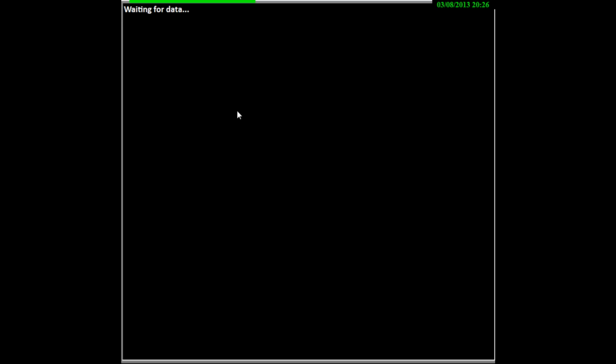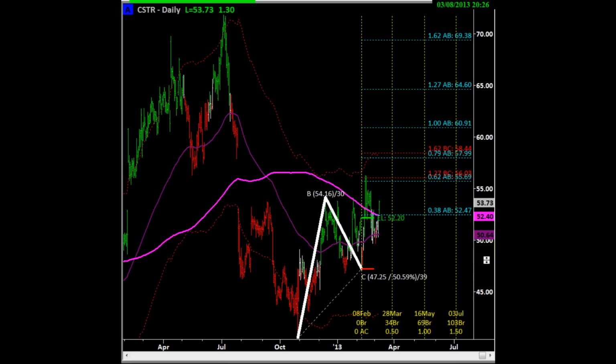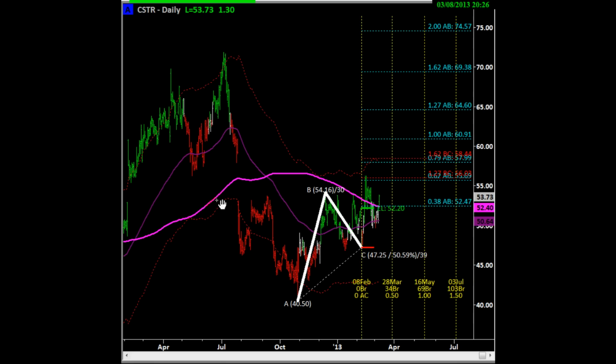Next one is Coinstar. Coinstar, I think I've posted it quite a few times. Some of you probably know this. And now I'm back into Coinstar. Today it actually traded about $1.30 above its price, and now it's trading above this 200 period moving average, and it also gave me an entry. It's trading above its entry level, so now I'm back into it. My targets would be 55, and $58 is the first target.